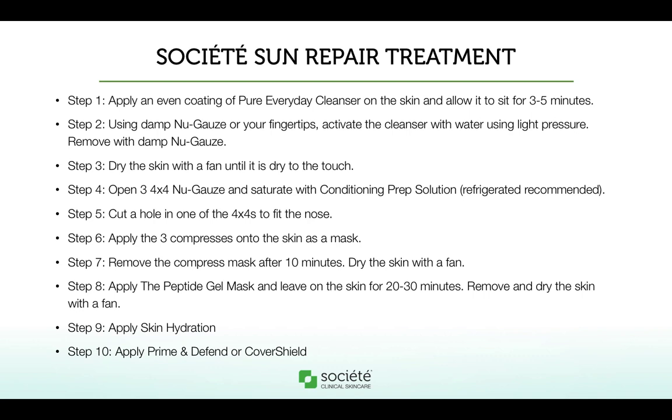You will then apply your hydrator of choice, either Skin Hydration, Calming Relief Balm, or Transforming Complex, and then you will apply your Prime and Defend or Cover Shield.